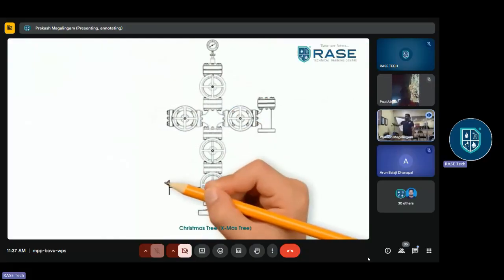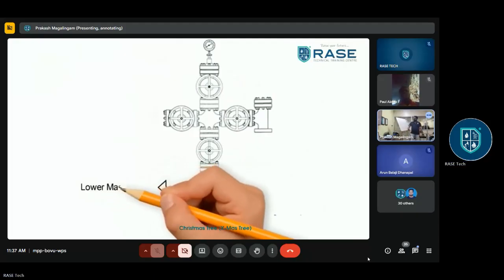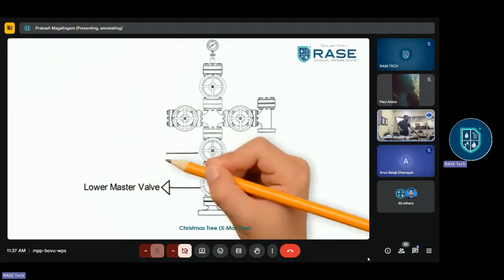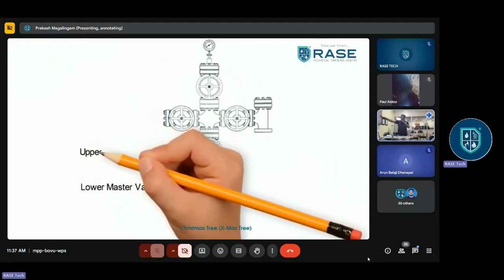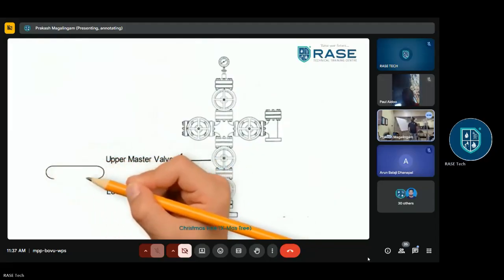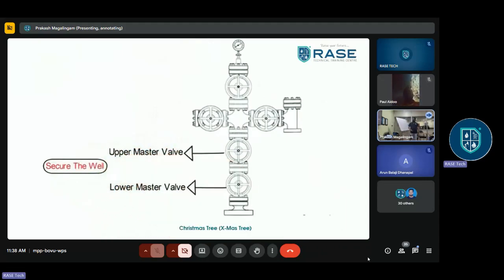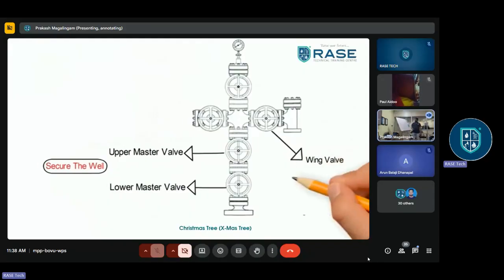It is a group of valves. What are the valves? They are written here in the animation. The lower master valve is a barrier for your flow control, because the flow is coming from underground through the tubing, and the tubing is controlled by this master valve. This is the upper master, the double barrier for the protection of your safety. Upper master, you can see on the Christmas tree, secures the well. That is the production wing valve. It controls production or injection, whatever.